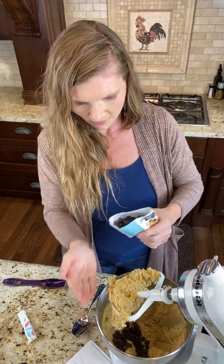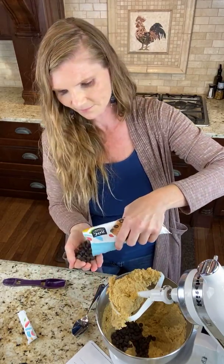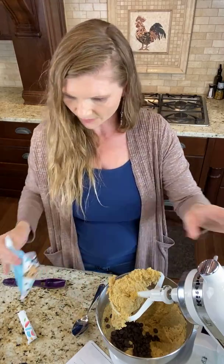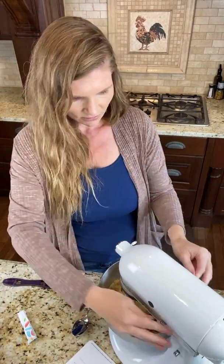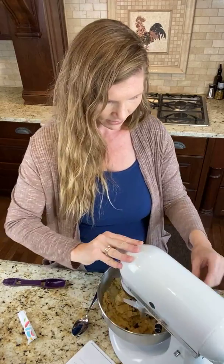Let's see. That's probably 1/2 cup. Your palm is like 1/4 cup. Did you know that? So there, I put 1 cup in. Let's see what that looks like. You don't have to use up your whole batch of chocolate chips unless you love tons of chocolate chips. You can always add some on top after to give them that cute look, like they've got chocolate chips on top. That looks really good. All right, that's it.